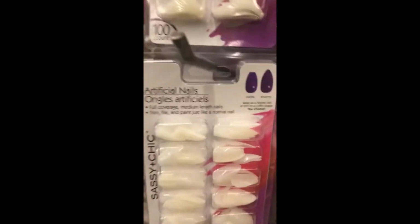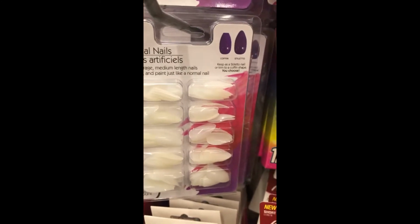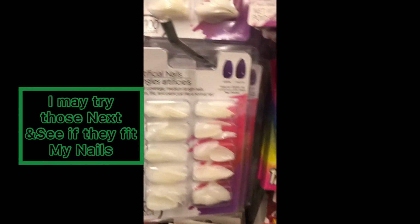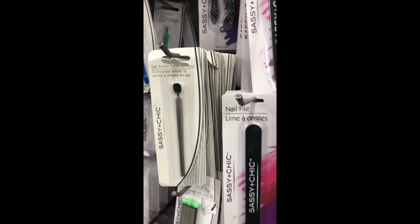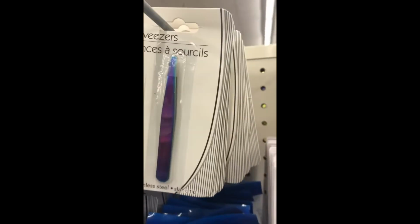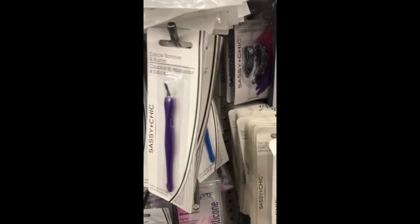Here's the, they have some pack full coverage and medium length coffin and stiletto. Yep, full coverage nails. And then they have the Kiss. And there's the gel polish remover tool. Look at these tweezers. They're really pretty. The cuticle. Oh, they have these too.